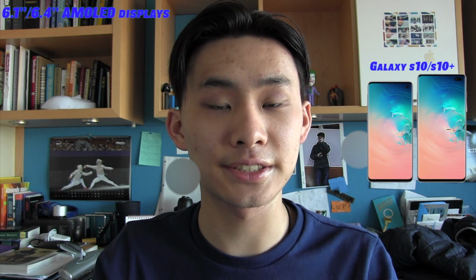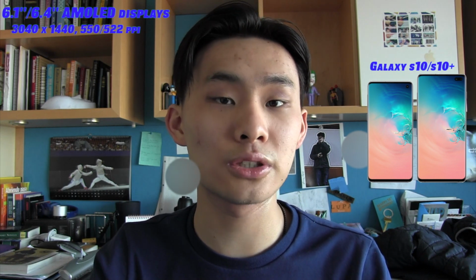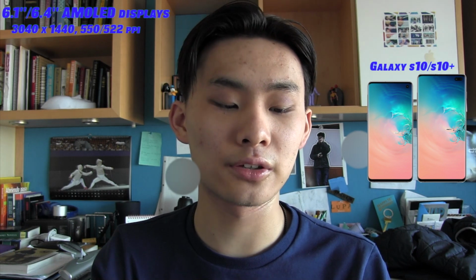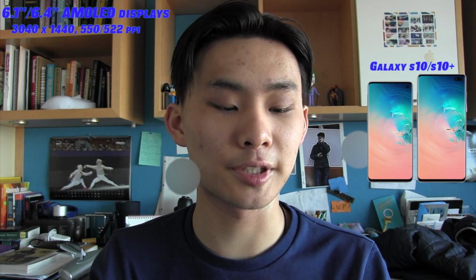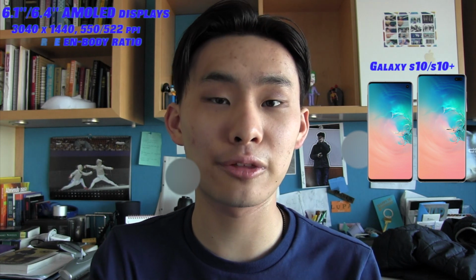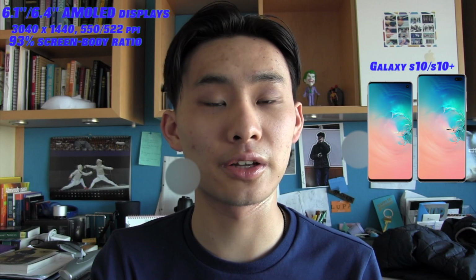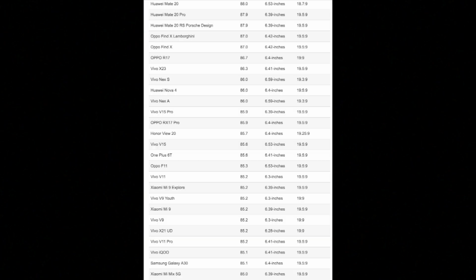The pixel density, in case you're wondering, is 550 pixels on the Galaxy S10 and 522 on the Galaxy S10 Plus. There are also HDR dynamic displays which adjust the colors to look optimal on your screen. There's a 93% screen to body ratio compared to some of the other ones. Here's some of the other smartphone screen to body ratios. It just shows you how small the bezels on the Galaxy S10 and S10 Plus really are.